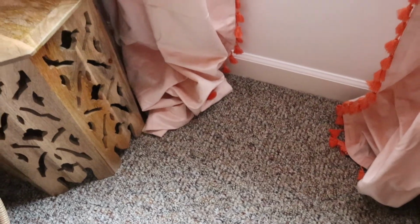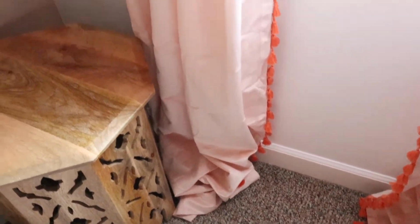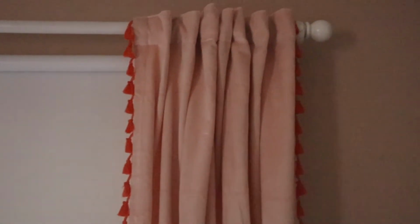And the last thing that I got from Target for this room is the curtains. So I was a little bit nervous about these because they are very bright and colorful, but on this white wall they look so awesome. It's this pink velvet curtain. So I was already looking at pink velvet curtains, and then when I saw that they had the orange tassels on them, I thought, that could be really fun because I am trying to add warm colors in here. And so I just went for it, and I got the pink velvet curtains with the orange tassels. I really love the way they turned out.